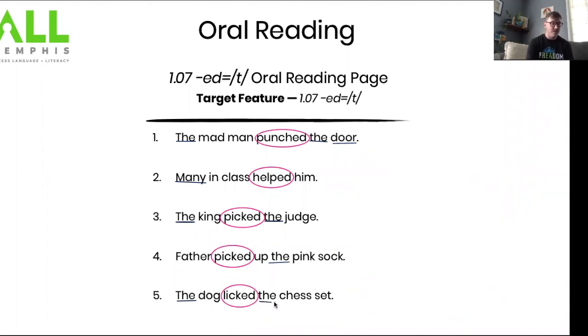This is also the word the. What's the word? That's right, the. Go ahead and read this sentence out loud now. Great. You should have read, the dog licked the chess set. Okay, now I'm going to read each of these sentences out loud one more time and then give you a chance to read them with your most fluent and expressive reading.